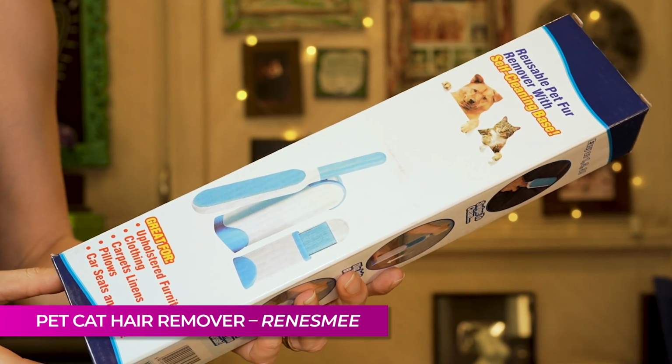First up, we have this guy. Now, what is this guy? Okay, so this is a pet hair remover. Let me show you. This is my secret weapon. You guys know I have Mars and Sammy. They are really hairy. They shed a lot and their beds are constantly covered with hair.